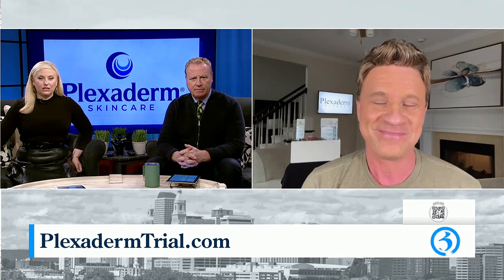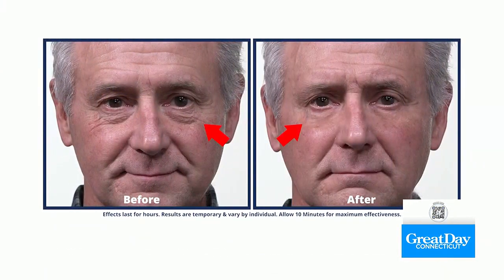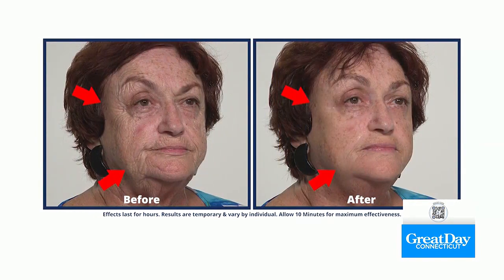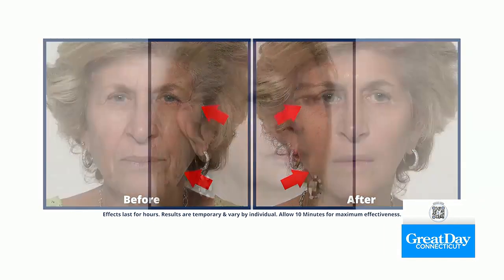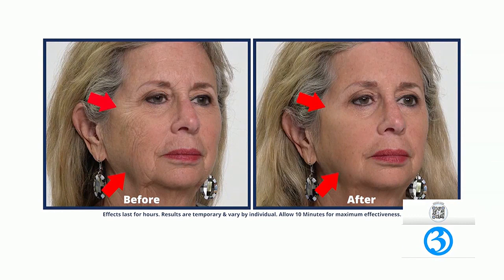Yeah, so we have a few more pictures to go through, and they say this really doesn't take more than a few minutes, and you don't have to go to a doctor. Yes, no painful injections or expensive doctor visits. That's the number one thing people love about it the most, guys, is that it's completely topical. And it's a serum. It rubs right into your skin. It feels like a moisturizer.